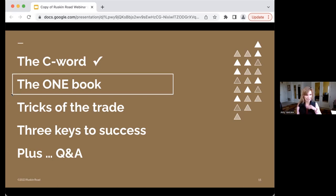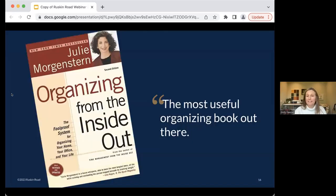Make sure I'm sending to everybody. Yeah, I found that on Amazon and it's not too expensive. It was written in 1998. My particular copy still has the very old Amazon receipt, when Amazon used to give receipts. So it's 25 years old, and I honestly feel it's the most useful organizing book out there. I use it as a reference book. I go back to it again and again, and I have loads of organizing books because of my profession. And hers, for my money and my time, is the one book to have.